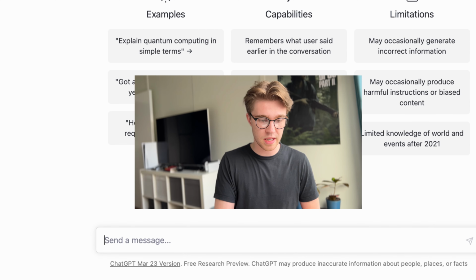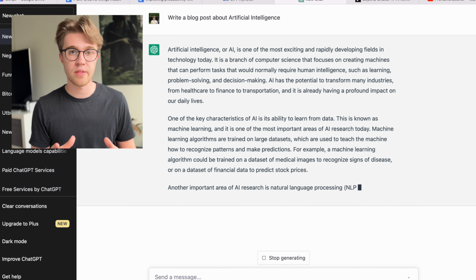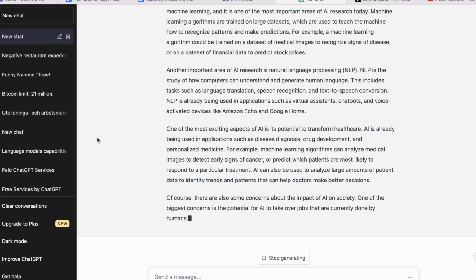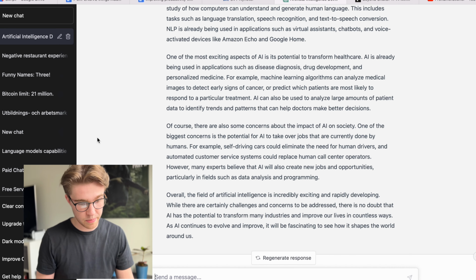You just put a message and it will respond to you. Like this. Write a blog post about artificial intelligence is what I put into it, and we'll see what it does. So it takes a little while for it to generate the text, but just be patient. This is a very good blog post. There we go. It's now written a very long blog post that we can publish to a blog.